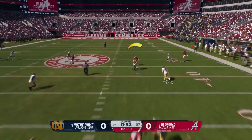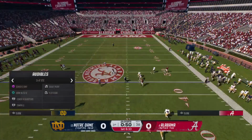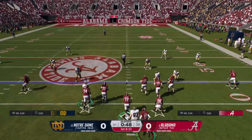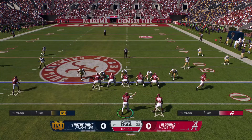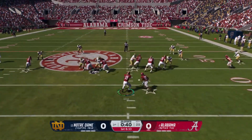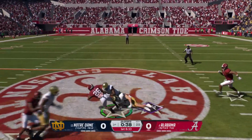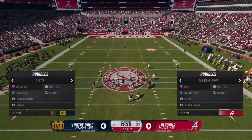Takes off on a bootleg. He makes the grab. They tackle him, but not before he makes the 45. There's no time to sit there and talk to each other as a defense. You give up a big gain for a first down, and already you've got to get lined up because here comes the ball again. Alabama comes up to the line quickly.